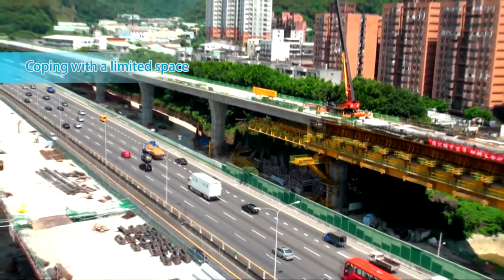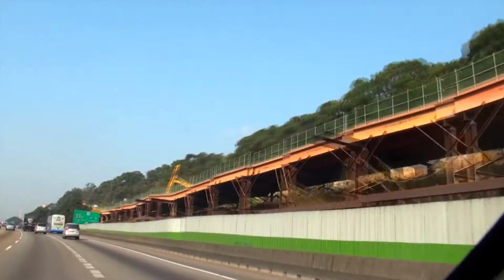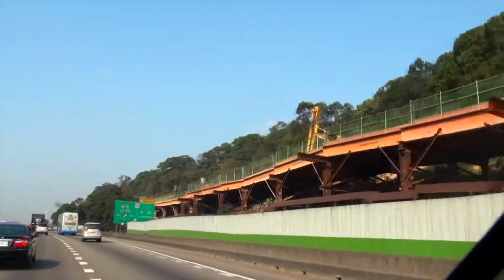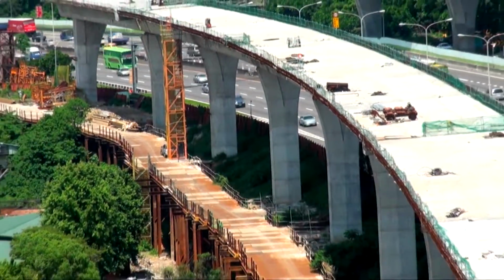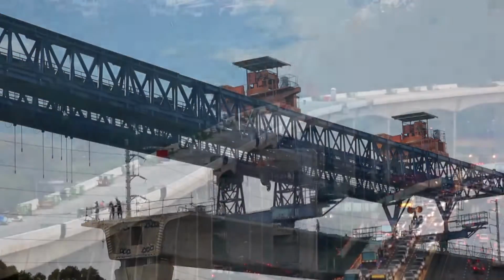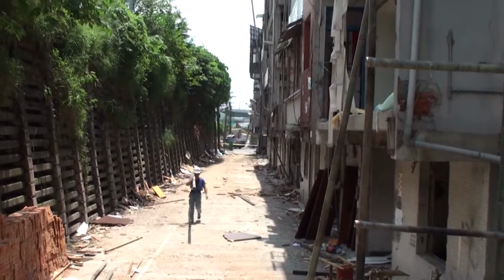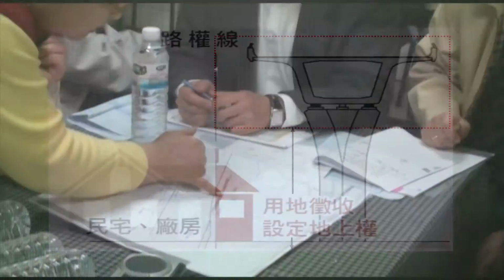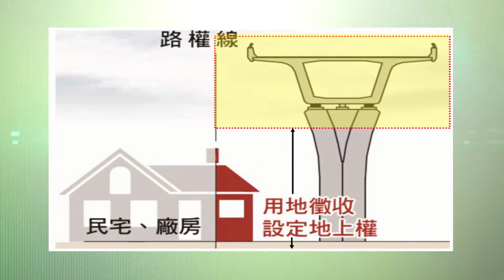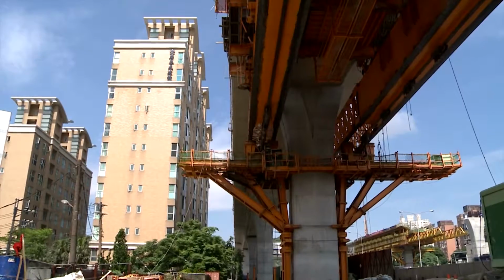The widening project was carried out on both sides of National Freeway No. 1, with the construction site located in very close proximity to the busy freeway. The narrow working space became one of the most distinctive features of this project. To ensure the timely completion of works and to reduce the impact of land acquisition to landowners in the construction area, superficies were enacted for a portion of the land needed by this project.